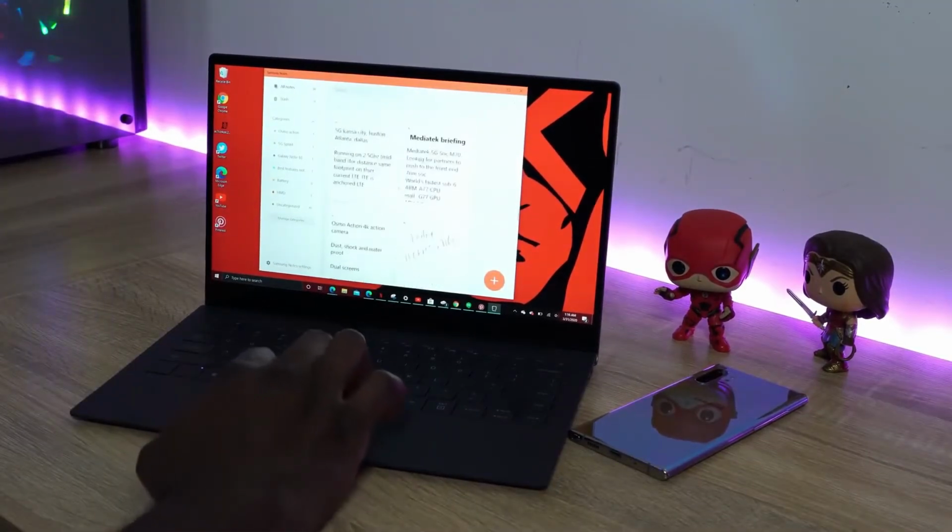But what I would like to see from Samsung in the future is, when you're setting up the device, I should be able to sign into my Samsung account directly during the setup process. It makes it easy for me to have all these features flow through from my smartphone.